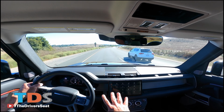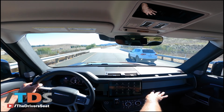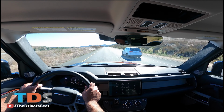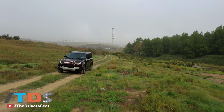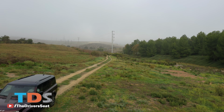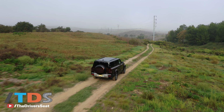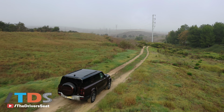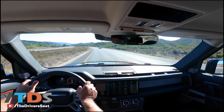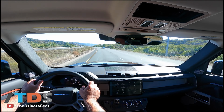Everything is very well integrated, very thoughtful, a lot of storage spaces, plenty of USB ports, just a lot of nice features. The version we're driving here can seat up to 8 people, so we don't have captain's chairs in the second row. We have the 60-40 split, and it's quite nice. Every seat in here is relatively comfortable, even the third row.